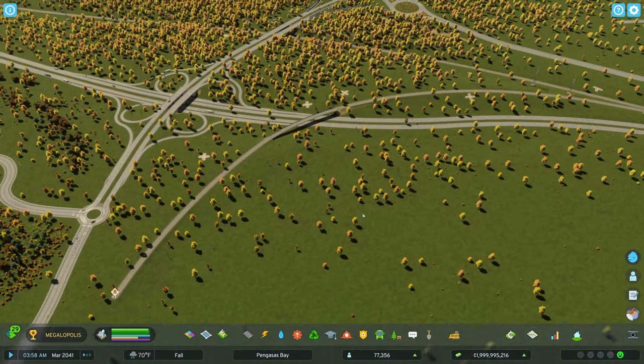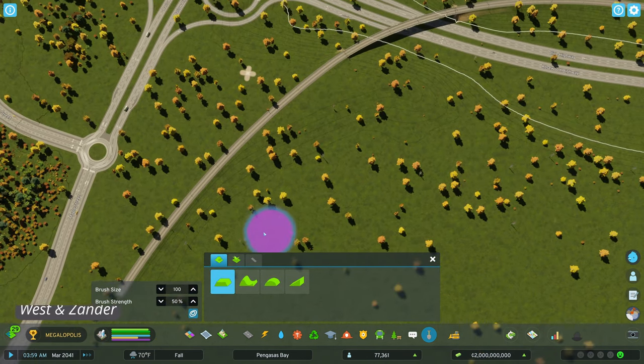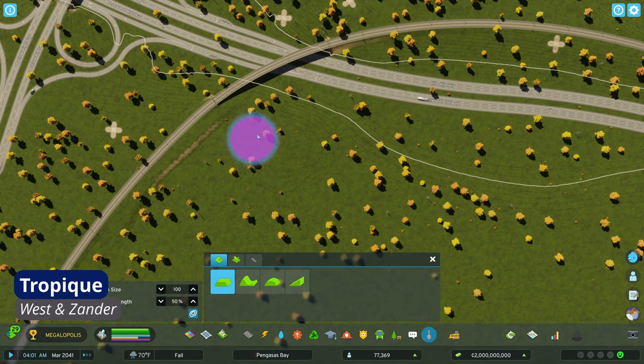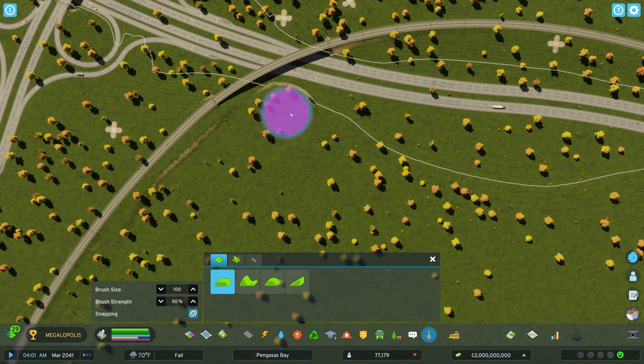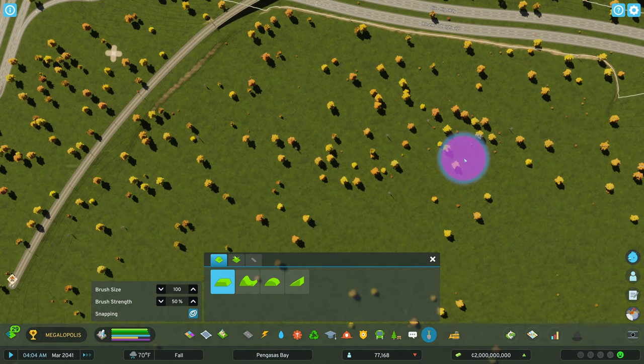So the first thing I want to do is come in here and do some gentle terraforming. Not a whole lot, nothing too big, but just smooth this area down in here, this little corner, this little pocket, if you will, because this is where our first big major asset's going to reside. And I'm going to cut right up against that freeway there and then bring this across. There we go, just like that.